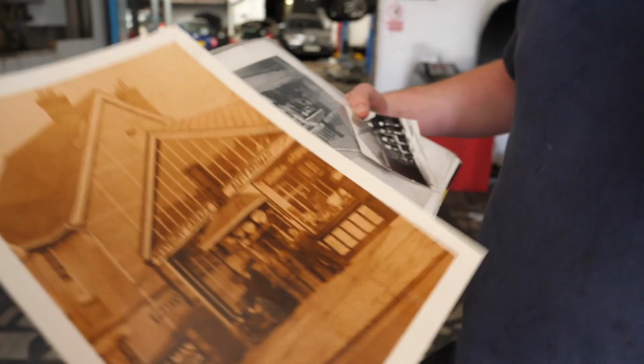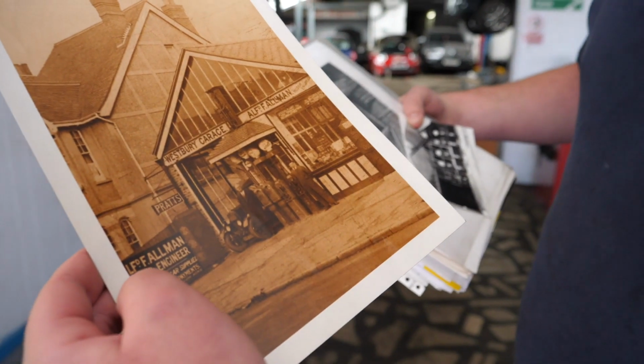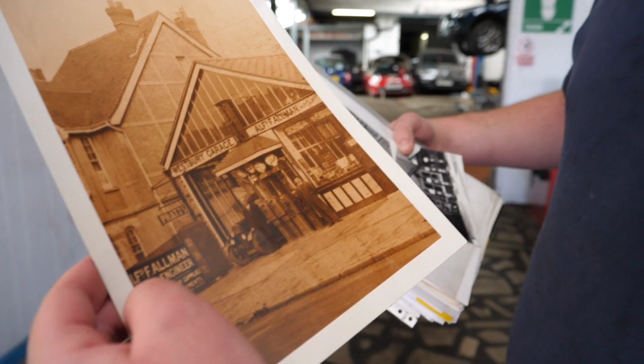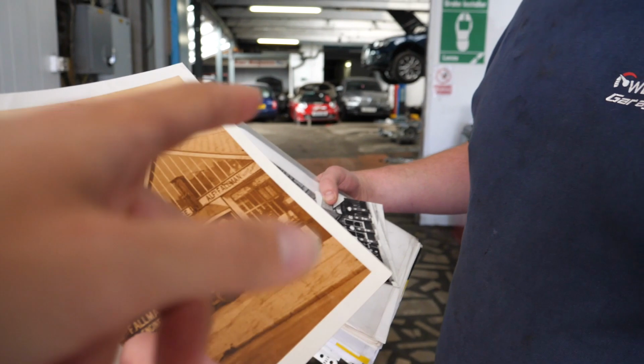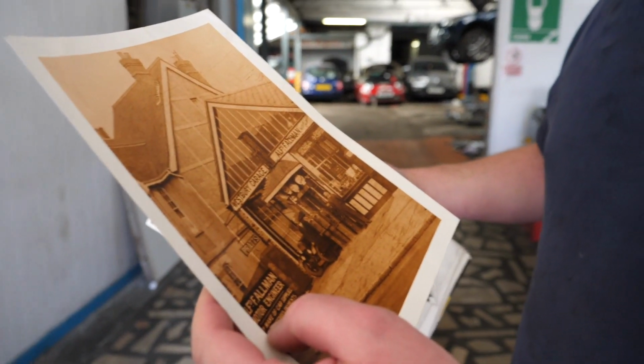Probably a bigger, better photo. Wow. What year was that then? So I think that was the 1920s, I believe. That's awesome. But these aren't relations of yours though, right? No. This is just the history of the actual building history of the garage, yeah. Wow. Yeah, that's super cool.